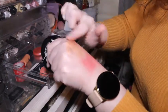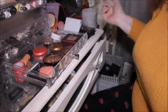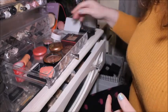But when you blend it in, I mean, it's just shiny. I might just give this away. So yeah, we're going to try it at least once and I'll see what I feel.